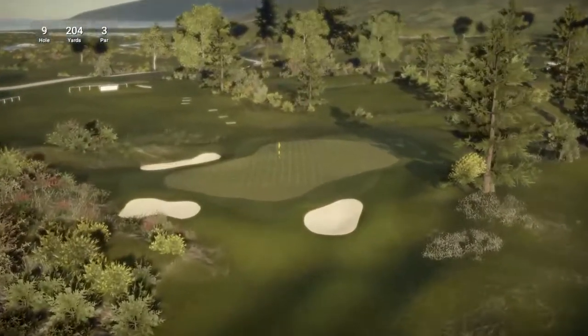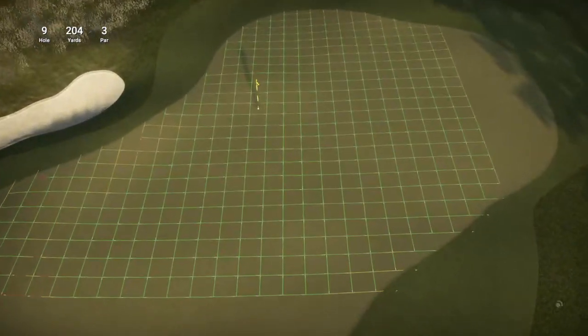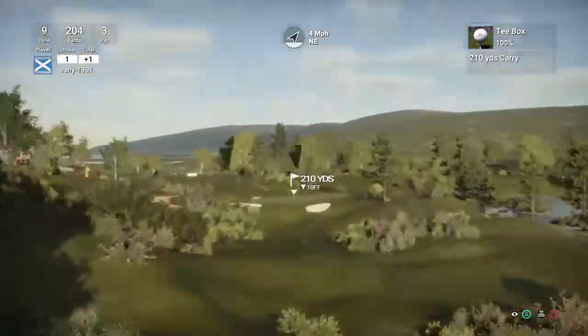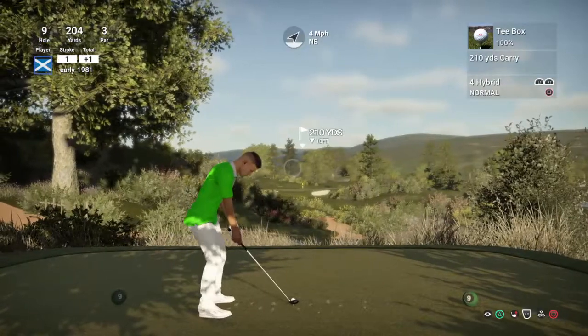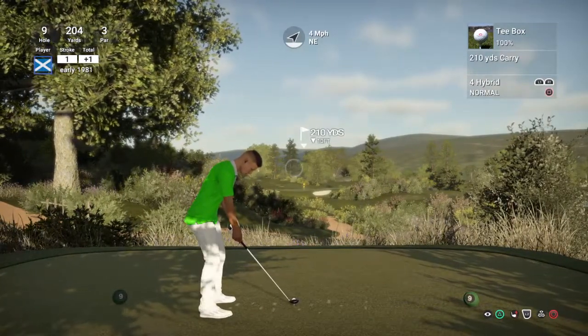There has been a lot of effort and detail put into this course, guys, I can assure you. It's quite a challenging green, it looks. I do feel there are a lot of breaks in this green. Yeah. It's down 10 feet, so it is playing 207 yards.